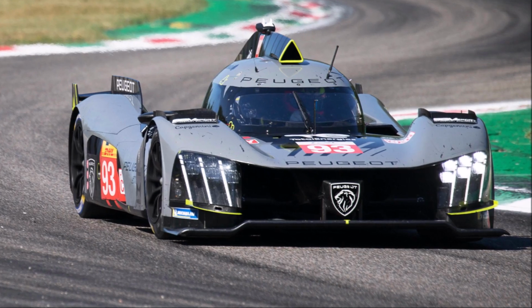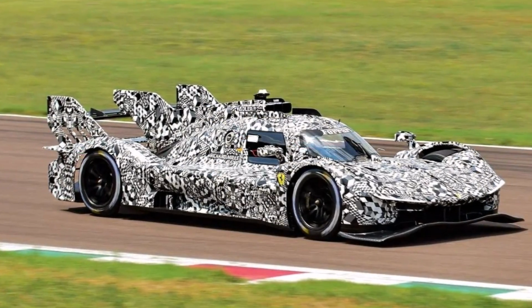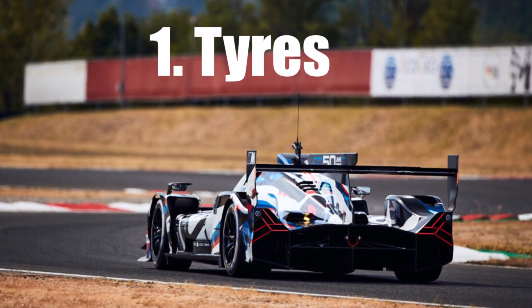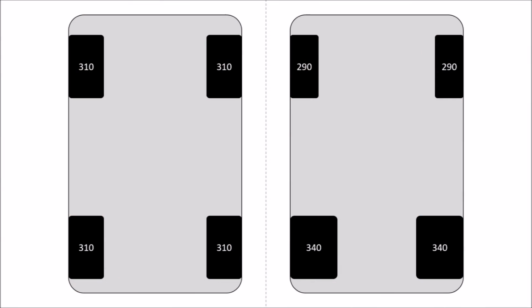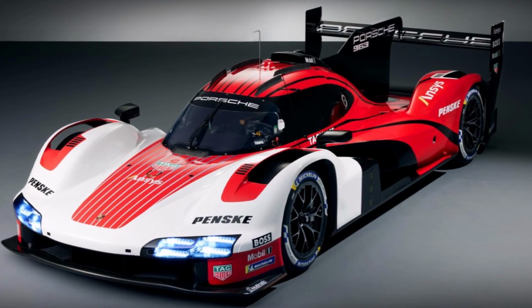To equalize lap times of these very different cars, the regulators created a system with 4 factors. The first factor are the tires. The width is regulated and you can either go for 310 mm at front and rear or 290 mm at front and 340 mm at the rear. That way, competitors have to use the same tire dimensions.